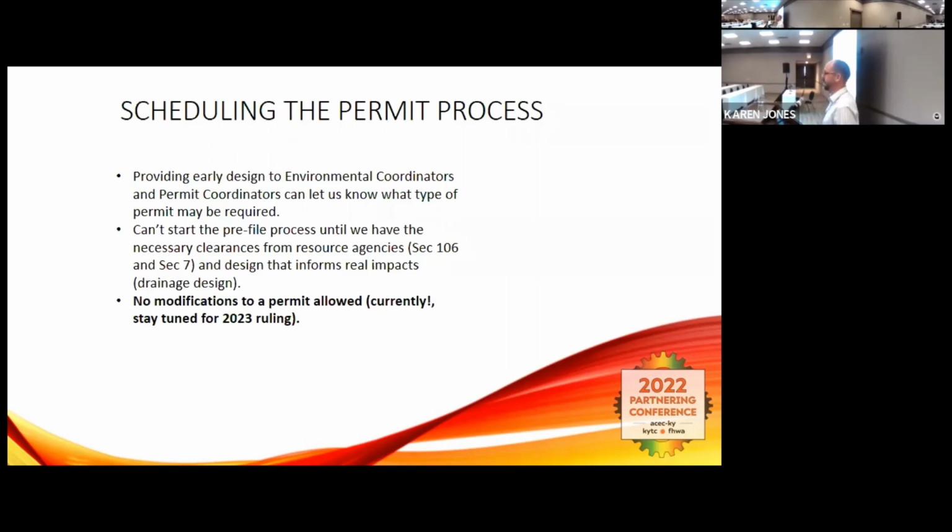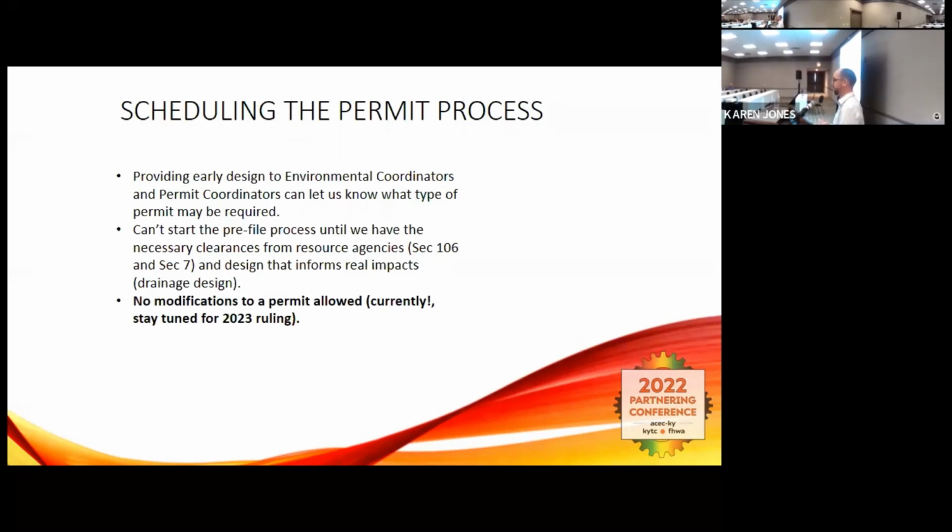Sometimes they're so minor that it barely changes your impact table. You might be affecting just a sliver of property that has a wetland or some other resource nearby. So those small tweaks and changes now currently could mean you have to get a whole new permit. You don't even get to come back in to your existing permit and modify it. You start the pre-file process over and you define just that new impact as its own project.